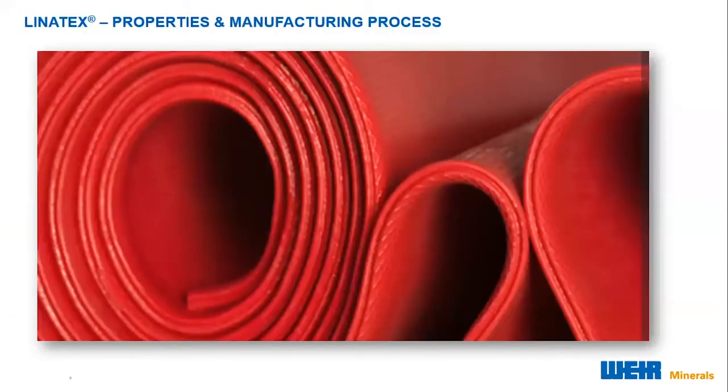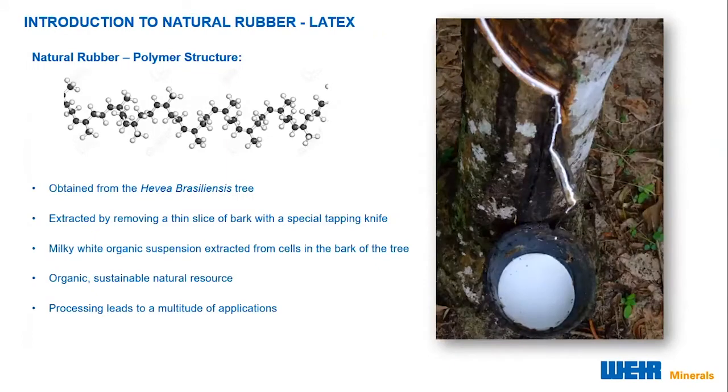You're probably aware of Linotex as a brand. The material is a natural rubber. It's red in colour, so wherever you see a red material, rubber is normally black, because you normally put carbon black in to give rubber its properties. But because of the way we manufacture Linotex and because of the properties we need from the Linotex, we're able to pigment it red, which gives you the opportunity to really see the difference between a black rubber and a red rubber.